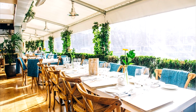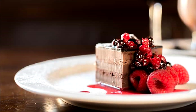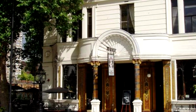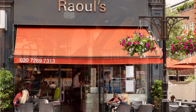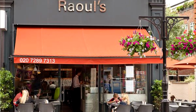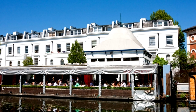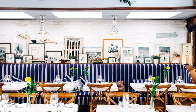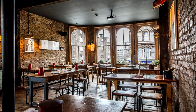Some of these restaurants include the Waterway, a popular gastropub with stunning canal-side locations, the Warrington, a historical pub serving classic British dishes and a great selection of beers and wines, Rolls, a chic Italian bistro with a romantic ambience and delicious food, the Summer House, a seafood restaurant with a beautiful terrace overlooking the canal, and the Elgin, a stylish gastropub with a great selection of craft beers and cocktails.